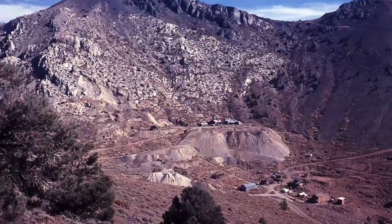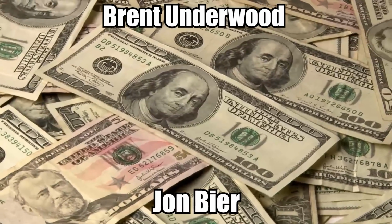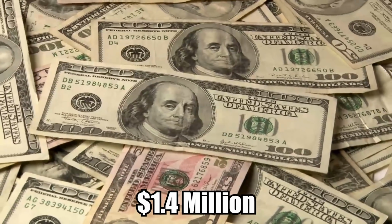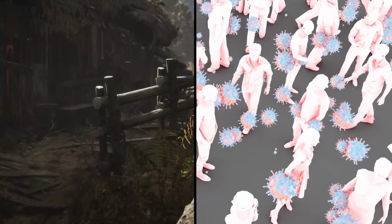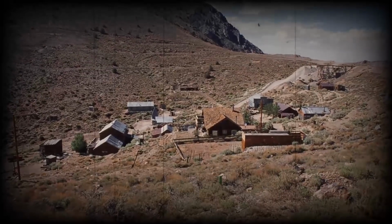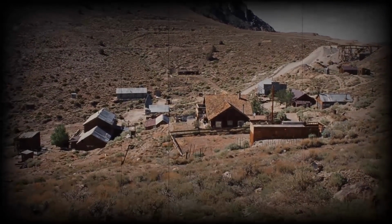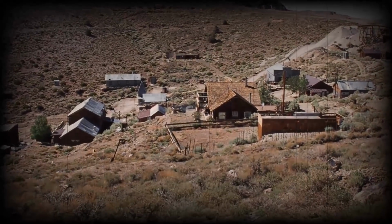Not a single person lived here until the pandemic, when entrepreneur Brent Underwood and his friend John Beer purchased the entire town for $1.4 million. They then decided to live there while the pandemic ravaged the rest of the country. Before they moved in, the ghost town looked like what the world might look like if the apocalypse happened back in the 1800s, and it hasn't changed too much since they've moved in.